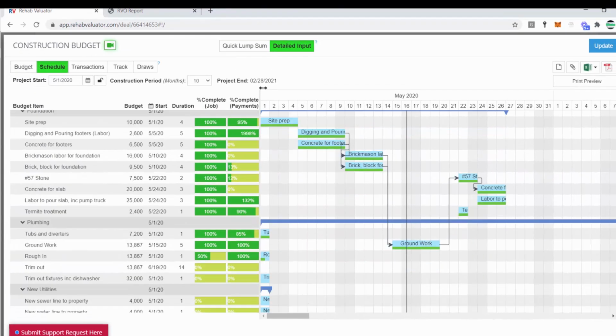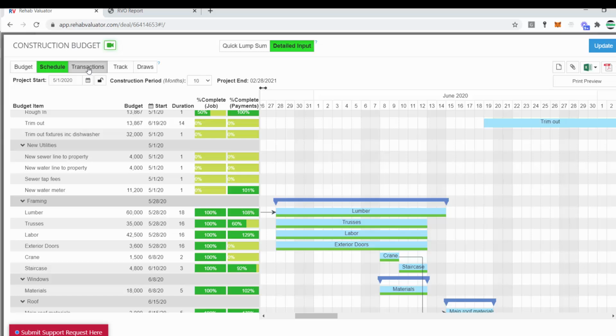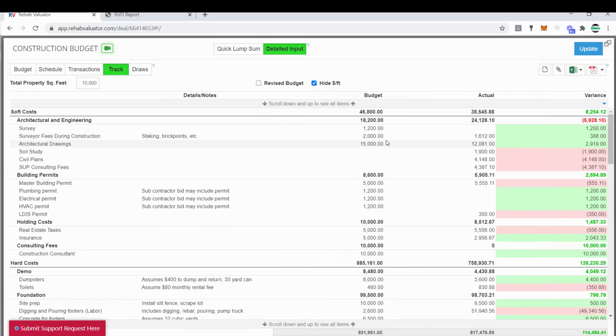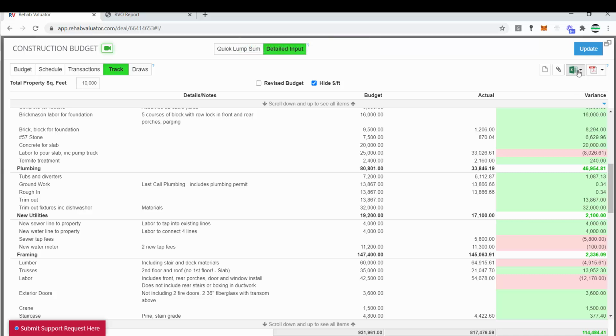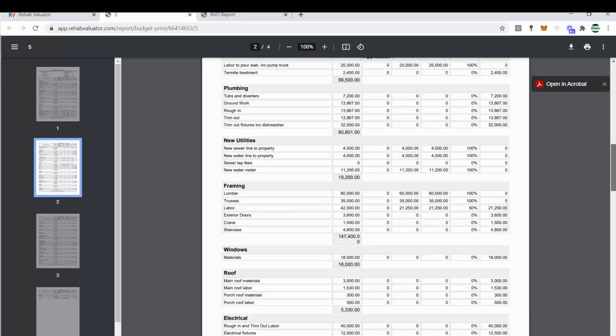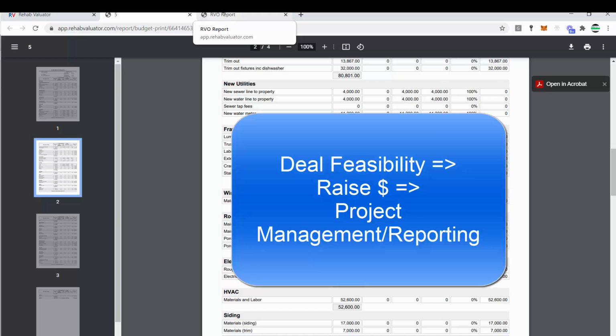I have a detailed schedule that I can update in real time in order to run this project. There's in-app accounting here that allows me to store very easily all of my transactions and then track my project in real time. Budget versus actual. And I can very easily audit. Everything is exportable to Excel or PDF. And I even have the ability to do lender draw requests here with the software. You click a button and you generate a construction draw request to send to your lender, like this. This software allows you to do deal feasibility, raise funds, and then manage this project start to finish.